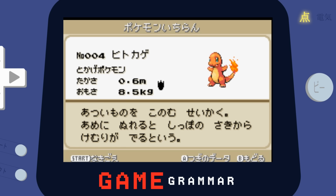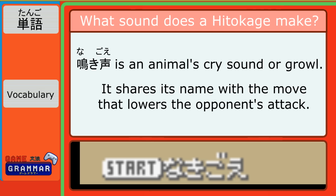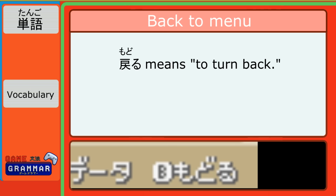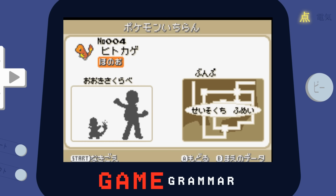We also have some new options at the bottom. Nakigoe means cry or growl. It shares its name with the attack, but this lets us hear the Pokémon's battle cry. Tsugi means next, and data means data, so tsugi no data means next data, or rather, more data. Finally, modoru means to turn back, and just takes us back to the Pokédex menu. For now, let's hit A for tsugi no data.